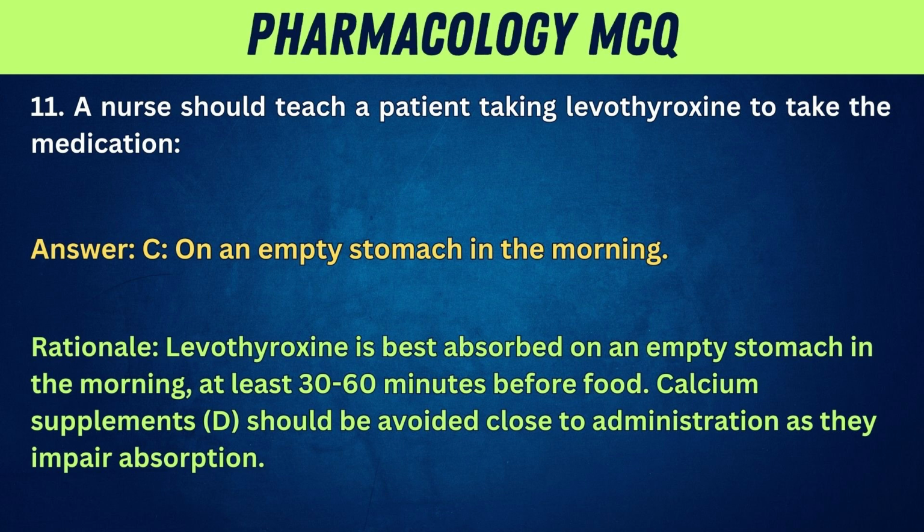Rationale: levothyroxine is best absorbed on an empty stomach in the morning, at least 30 to 60 minutes before food. Calcium supplements, D, should be avoided close to administration as they impair absorption.